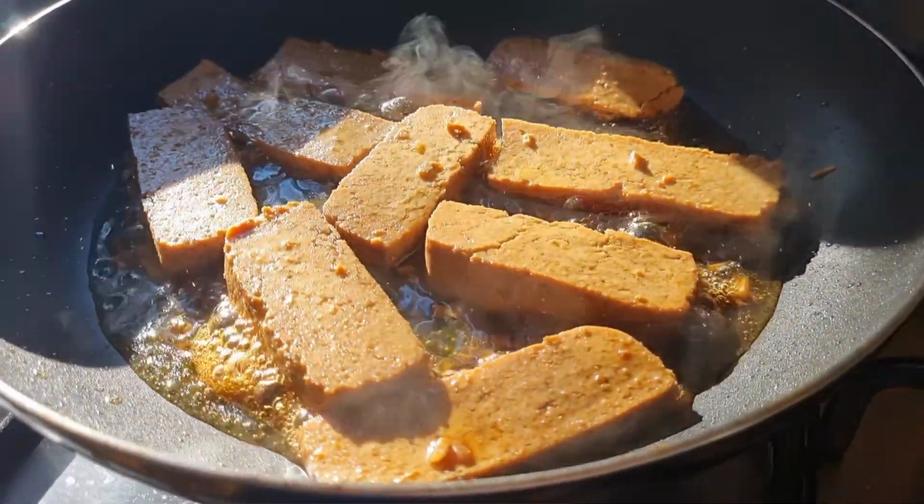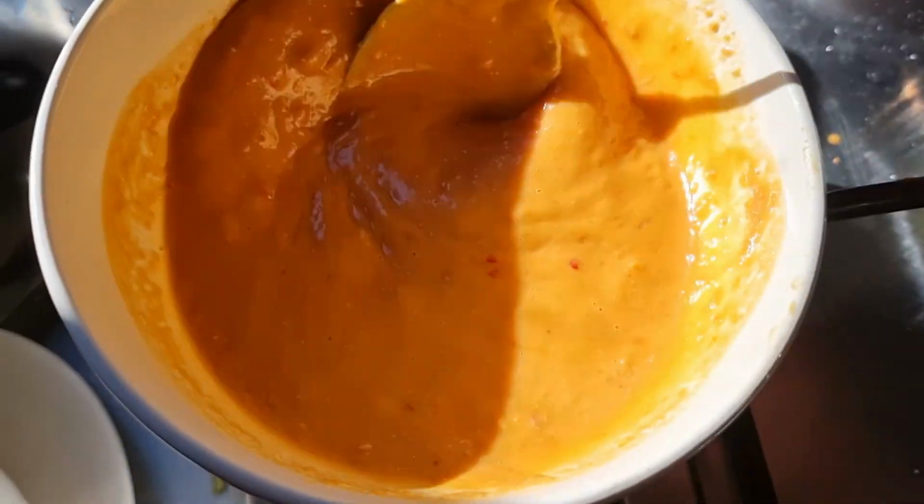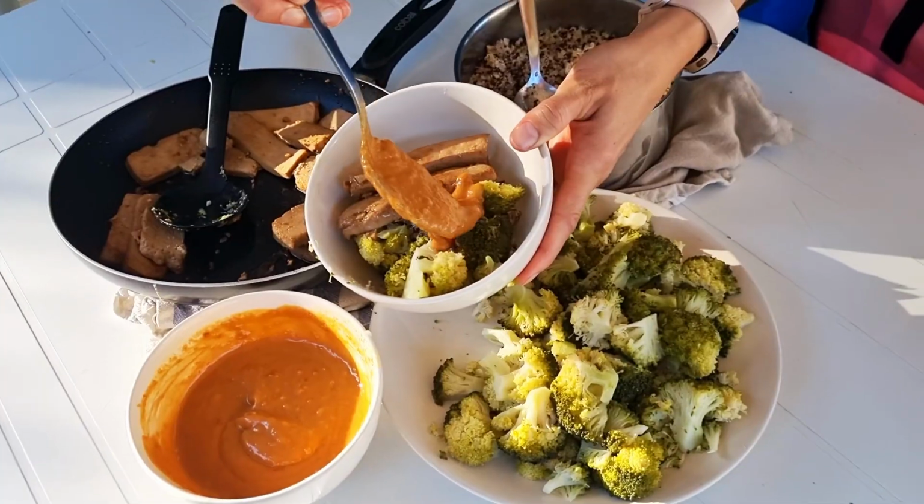So right after we got here, I wanted to eat something super nice and filling, but I didn't have a lot of time. So I made this dish with tofu and a spicy peanut sauce. You guys, this spicy peanut sauce will seriously rock your world, and it is so easy.